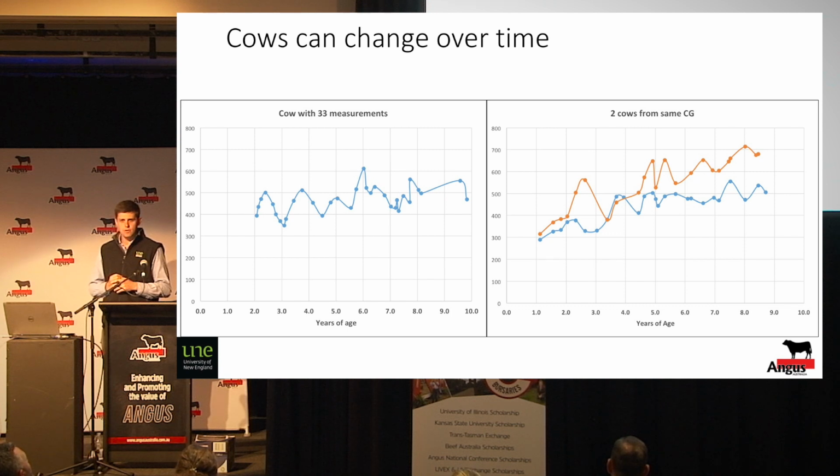And so if we take different measurements at different times, we could quite well think she's good or bad at different times. And that's illustrated a little more in that two-cow example, where we have two different cows from different contemporary groups. If we chose certain times, we may think one cow is better than the other. So it's really important that we do it at a certain time, and that we might have to do it at multiple time points if we want to answer different questions.